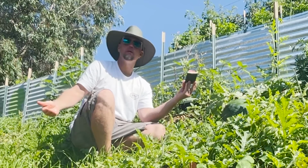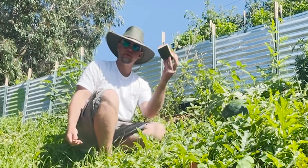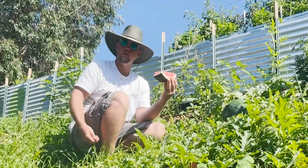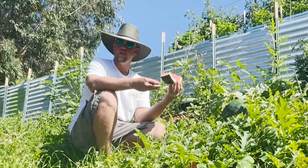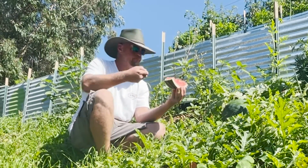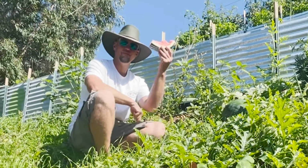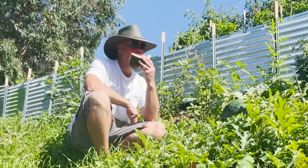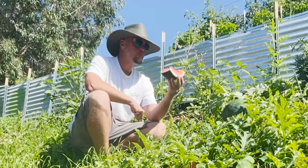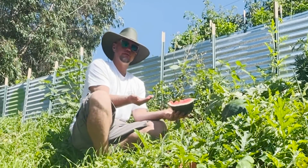This is Watermelon Hill at Tecolote Food Forest. We have a Moon and Stars. This is the first watermelon we grew here, and it's now going to be the mother of our genetic line, saving all these big beautiful seeds. And it's absolutely delicious. Fruits of labor right here. See if we can get some volunteers here with these seeds.